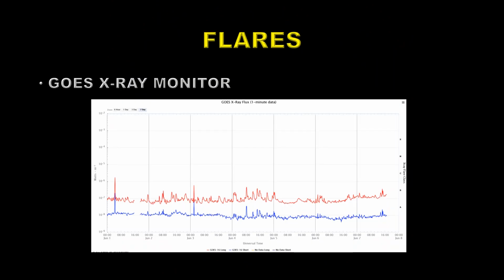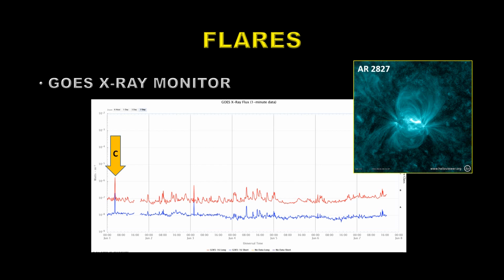It was a relatively quiet week for flares. We had one C flare at the beginning of the period on June 1st. Here's a picture of it. It was from region 2827. Otherwise, we had a large number of small B flares. And when I show you the flare movie, you'll see a lot of the regions, not just one of them, producing these little flashes. And that's all of these B flares that you're looking at.